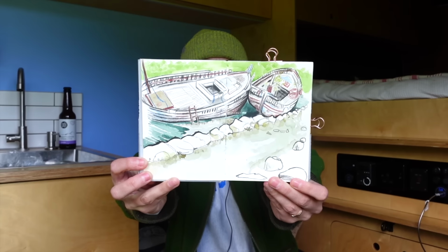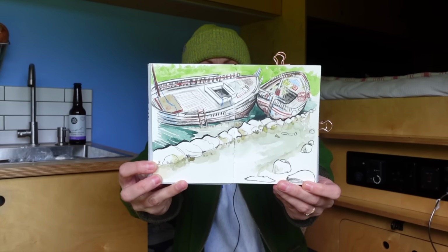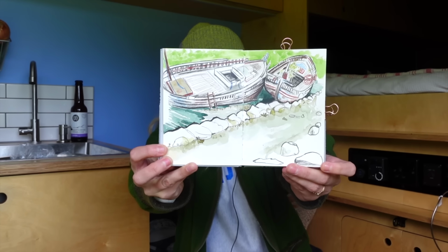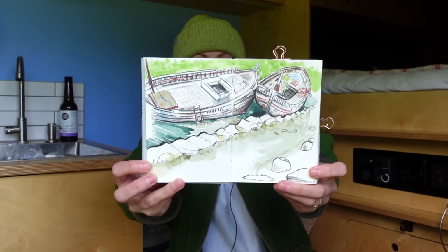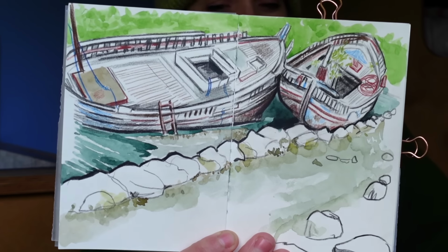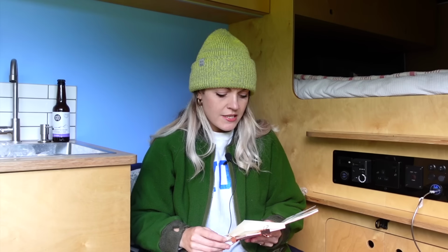Would anyone like to see what I sketched today? My first bit of outdoor sketching in a long time. I don't know, it looks quite different to how I normally do things. But here it is. I drew the boats and there was a lot of different angles going on. And I definitely found it a bit confusing, but I think the deterioration of the boats and all the different textures gives you a bit of cover for maybe some bad angles. Put a bit of watercolour on there, a bit of mixed media. It's definitely a completely different painting experience to what I normally have.